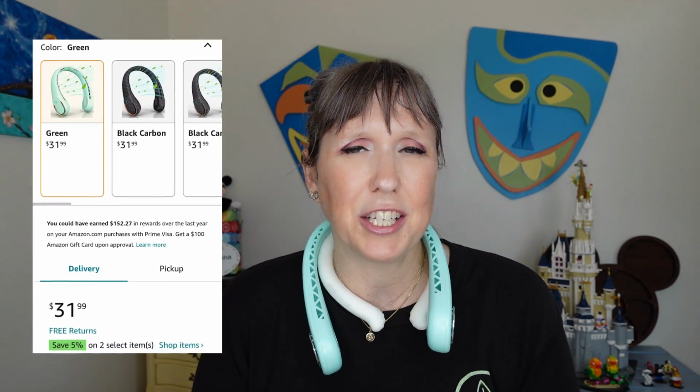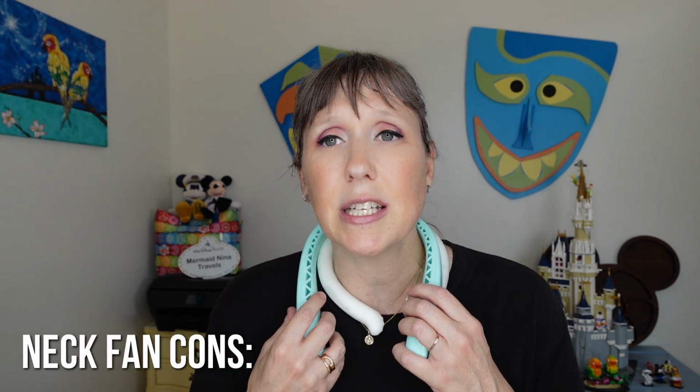Sound is pretty good. It's not too loud or blaring in my ear, which is key when wearing a neck fan. So I have to mention the cons to having a neck fan. If you test these things out in your house where you have air conditioning, it's going to keep circulating the air in the environment you're in. So when you test it indoors, it's circulating whatever temperature you keep your house at. When you go outside, you know what it's circulating? The hot air.